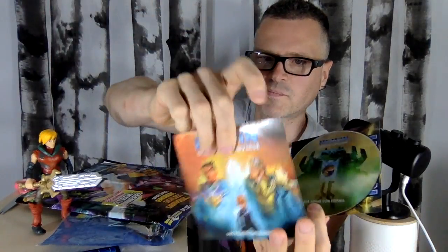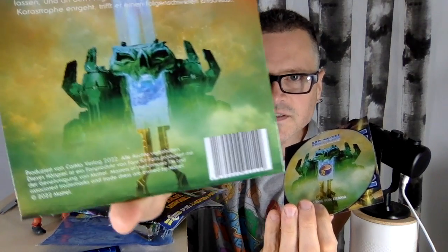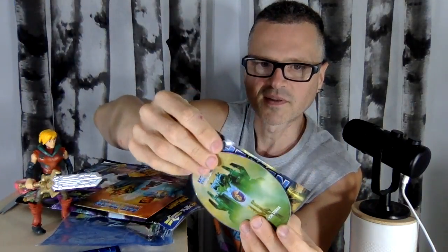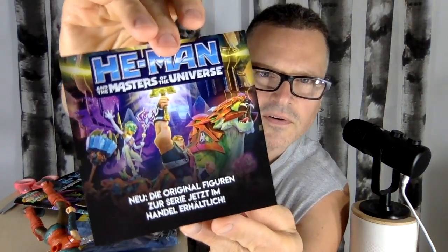I should have asked what this was. It's really nicely made. Reminds me of getting a really nice DVD from the store. It's like a special DVD because of the way that it's packaged. 2022. And then we have this little paper insert, which I guess might be credits for the cartoon itself.